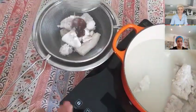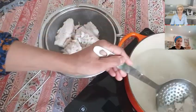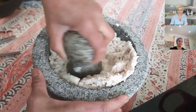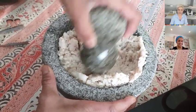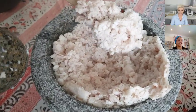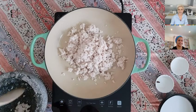I basically poached it in salt and one tamarind skin for about 10-15 minutes until it's cooked through, and then pound it in a pestle and mortar. I like how you're using a mortar and pestle to pound it with, because I never thought to do that. I would have just thrown it in the mixer. It's only half a kilo of fish. If I do it for my K3, it goes in my mixer. Trust me.